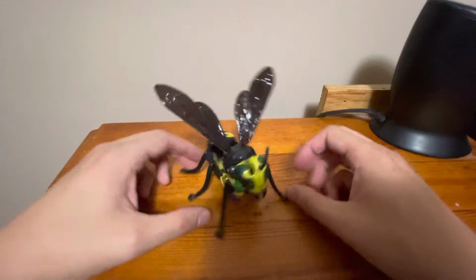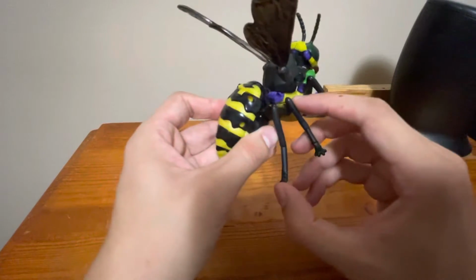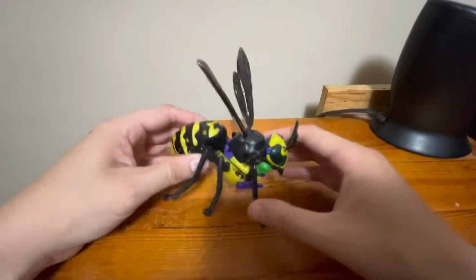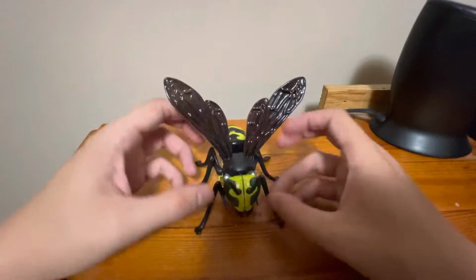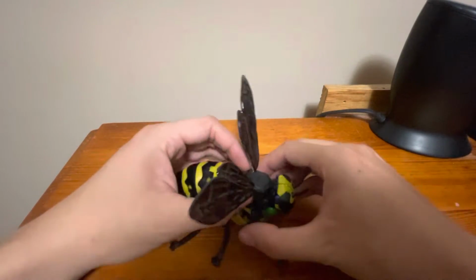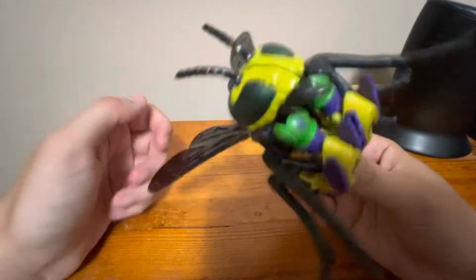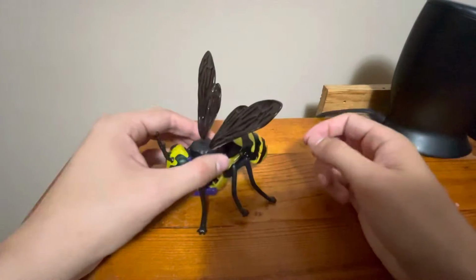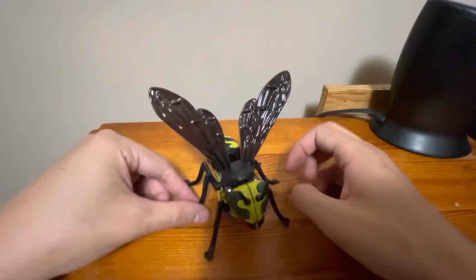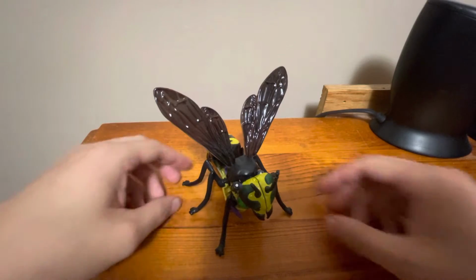As a wasp, he is very convincing to the point where he's actually kind of creepy. Every time I look at this guy, I just... I do not like wasps, especially up close. Like, you know those videos on YouTube where they have giant wasps? This guy looks very similar to one of those. I think that's the reason why he's got me so on edge.